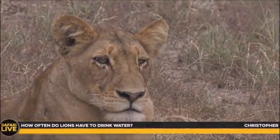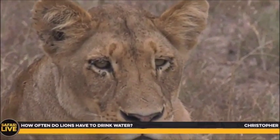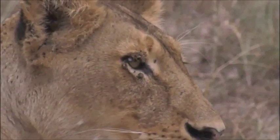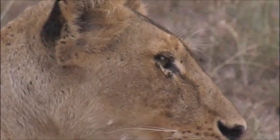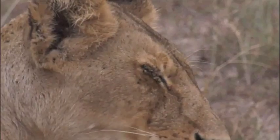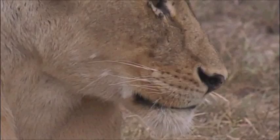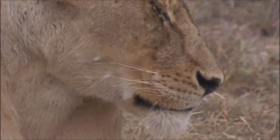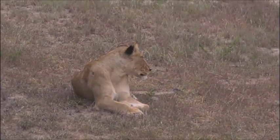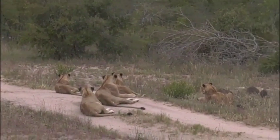Christopher, you want to know how often do lions have to drink water? They can drink whenever they feel like it if there's water around, but they don't have to. They get a lot of the moisture that they need from the meat that they eat. And in very arid areas like the Kalahari, where water is not always available, you'll tend to see their territories are built more around any artificial water holes or seasonal pans, and they move through there. And on a hot day, they might go down and have a drink, but they usually are drinking water after they eat to help digest their food if it's present.